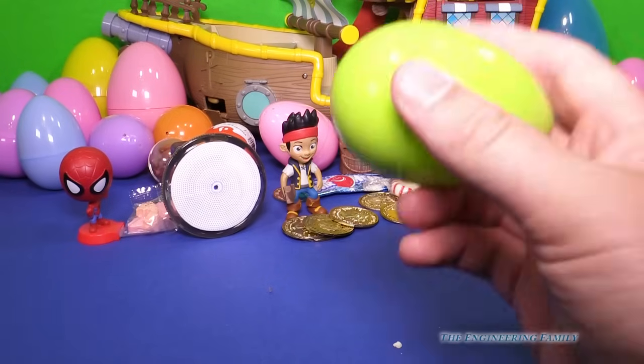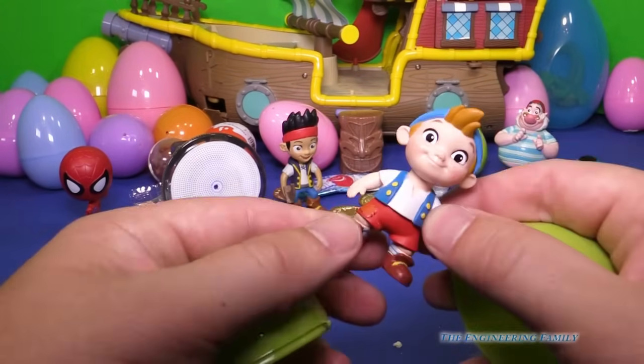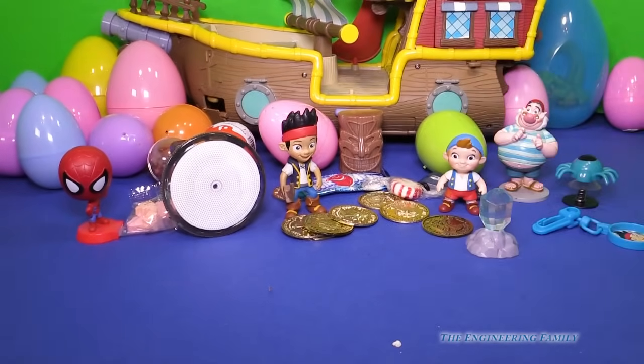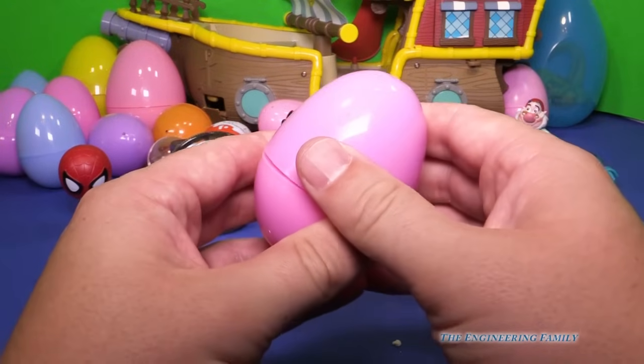Oh, you got the screen egg. Cubby. It's Cubby. All right. We needed a Cubby. Good job. I'm glad we found Cubby, right? Right. All right, pick another egg. Okay. Ooh. What is this? I don't know what it is.